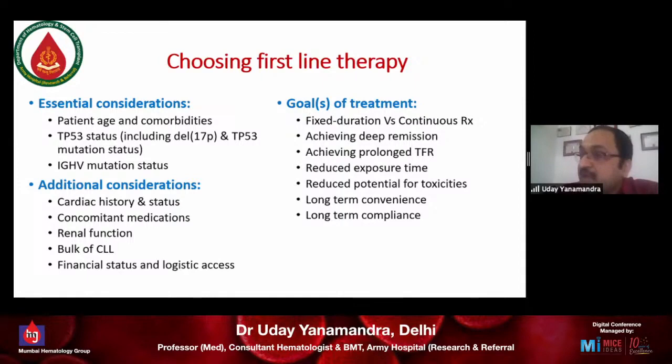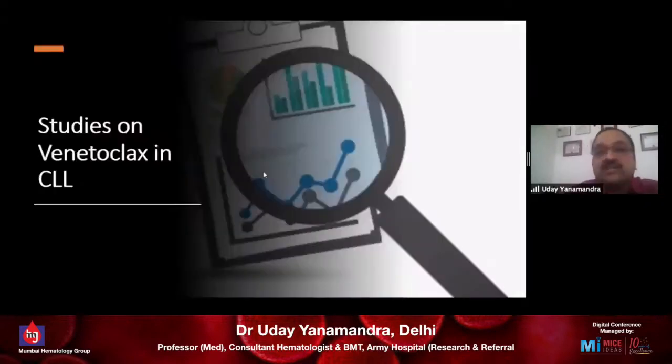Because if I start prescribing ibrutinib for a 40-year-old guy for the rest of his life, will he be able to take it or not? So these things need to be taken into consideration before we choose the first line therapy.